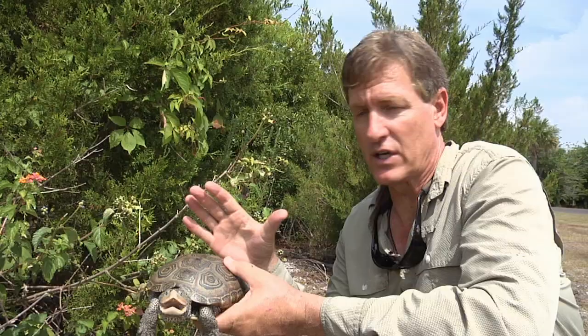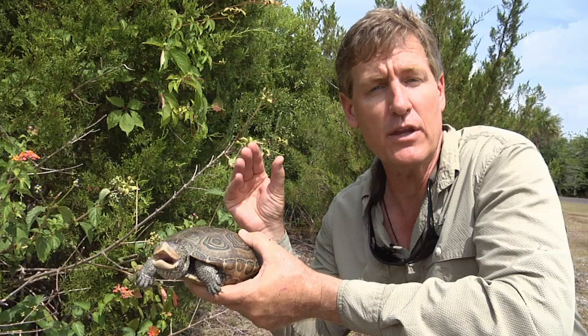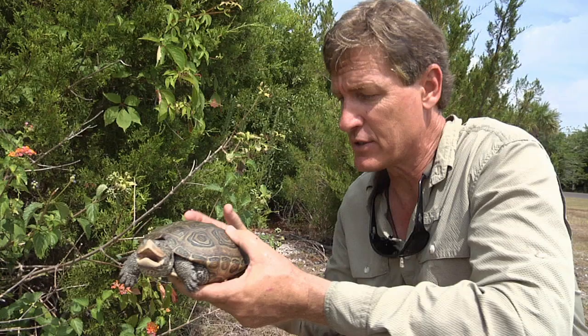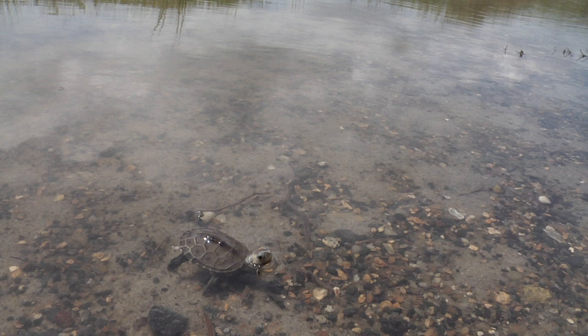So this female is gonna lay eggs here. The eggs are gonna hatch in about 2 months or so, actually probably 70 days or so. But then the babies are gonna overwinter in the nest. They're gonna stay in that nest until next spring. And so the little babies don't emerge until after they go through an entire winter underground. When they start out, they are little guys, little tiny things. And it takes them probably 15 years or more to reach adult size.